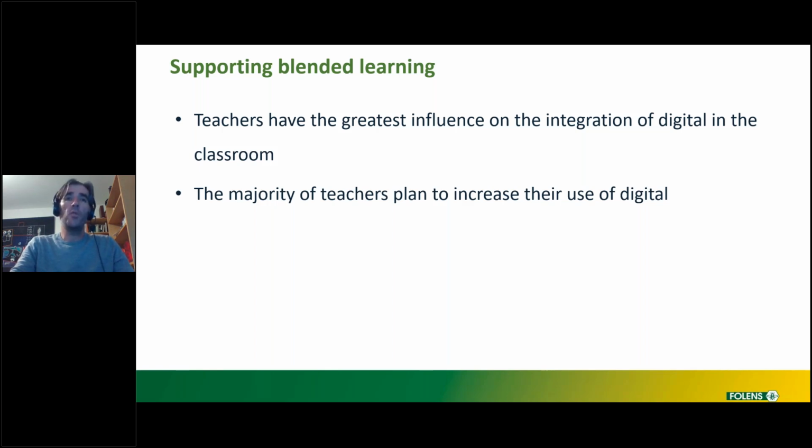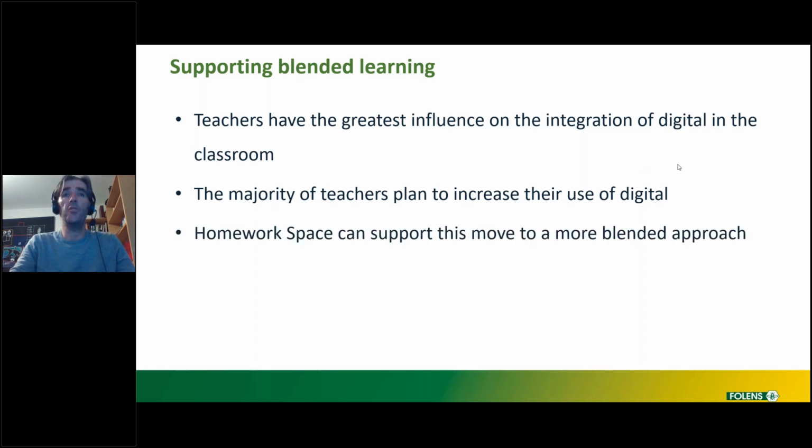And what's come back to us as publishers is that, having gone through that experience, the majority of teachers plan to increase how they use digital, hopefully within the classroom, but possibly not. But either way, the indicators are that more and more digital will be used to present curriculum related material to students. And Homework Space is designed to support this move to a more blended approach between digital and print.